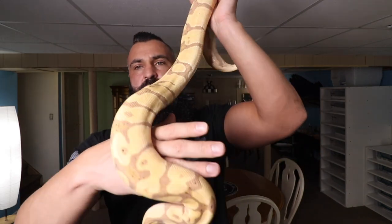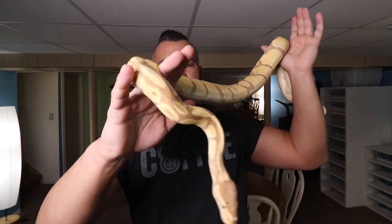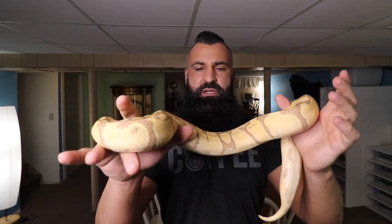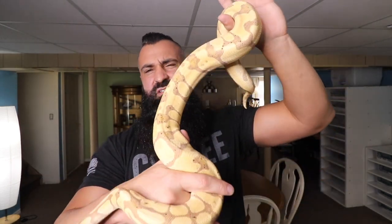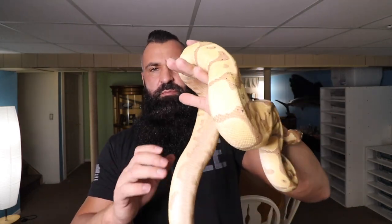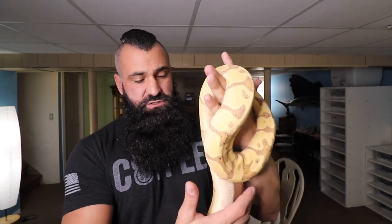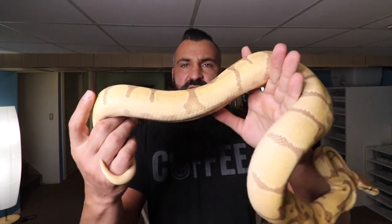I got this maybe 2 or 3 years ago, and I bought this as a baby. This was a tiny little hatchling right out of the egg when I bought it. And this is her now. She's about 1,800 grams. She's not super big. She eats temperamentally. She'll eat sometimes, she'll go on a couple months where she's eating well, and sometimes she just refuses food. So she's not the best eater, but she eats when she needs to. When it's breeding season, she'll start pounding down food, which is good. But she is a beautiful snake.